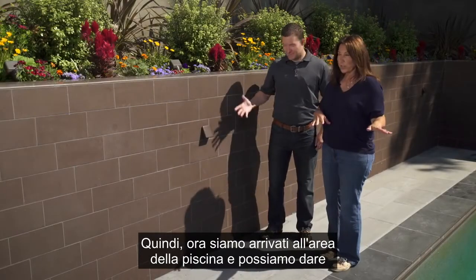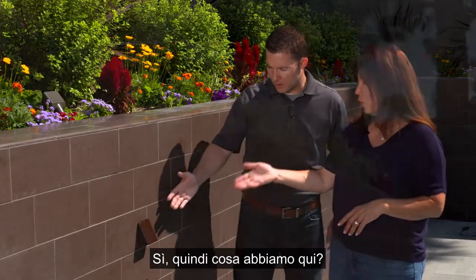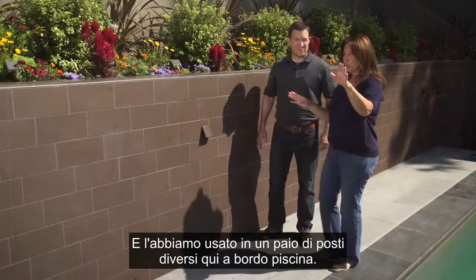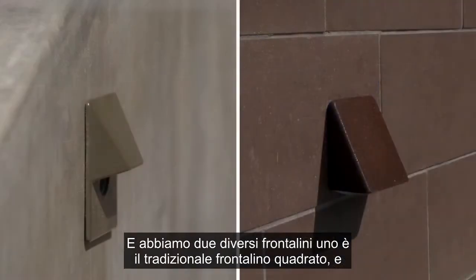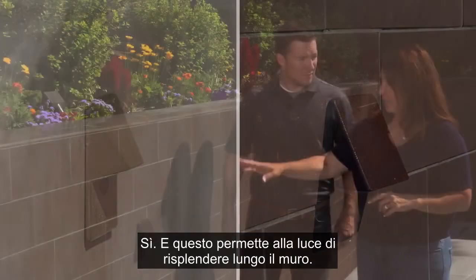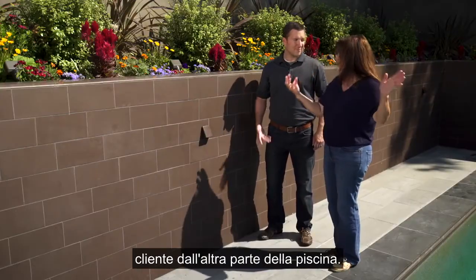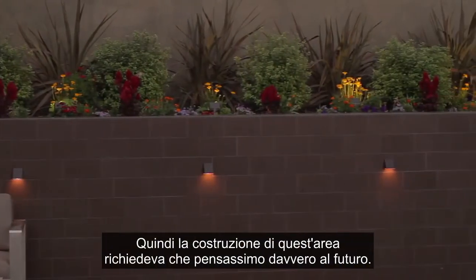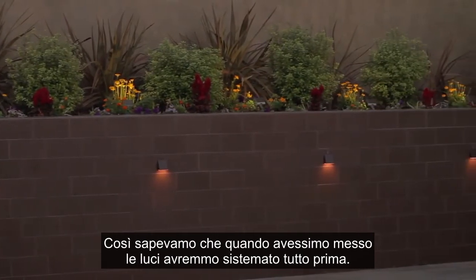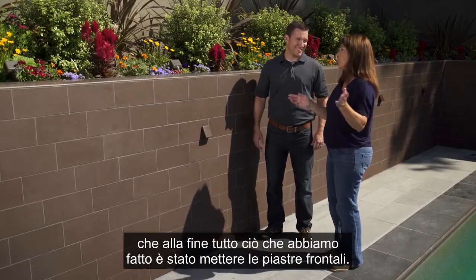So now we've come down to the pool area, and we can take a much better look at the fixtures up close. What do we have here? This is the MO fixture, and we've used that in a couple of different places down here by the pool. We have two different face plates. One is the traditional square face plate, and this one I believe you call a wall wash. We do, yes, and that allows the light to shine down the wall. That's really important because we don't want it shining in the client's eyes from across the pool. Exactly. Building this area required that we really think ahead, so that when we put the lights in, we would have everything in place before. So we put the sleeves in as we were building the walls, so that at the end, all we had to do was put the faceplates on.